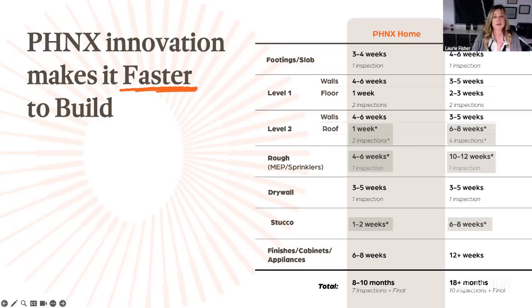Our stucco is huge. Our stucco is a synthetic 2-coat stucco that goes right on the ICF foam. So instead of using the metal lath and the paper and the plaster, which takes 6 to 8 weeks, we shave off a lot of time in the construction process simply because we've innovated using existing materials, and we've reconfigured and repurposed them to work together more efficiently and in a more streamlined way.